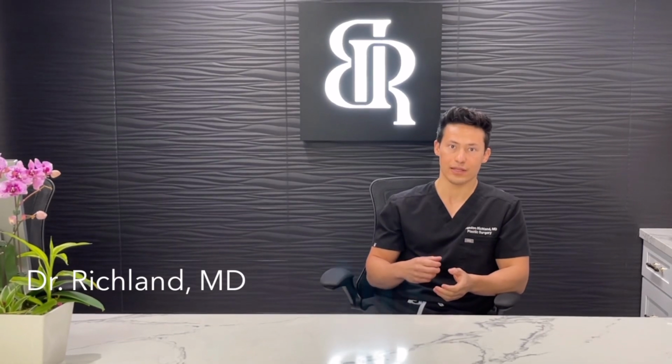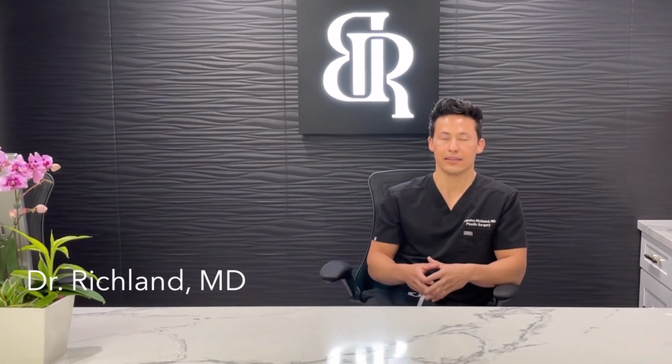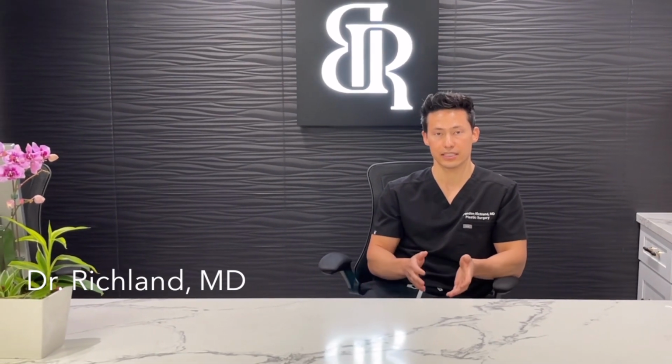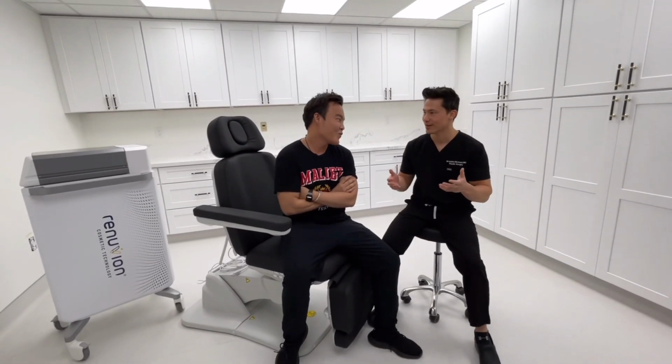Kane's a great candidate for Renuvion because he has a little bit of skin laxity, and that's the term we use when the skin has a little bit of excess and is a little bit loose. So he has some skin laxity, but he doesn't have so much that skin's starting to fold down. Once you start getting that skin to fold down almost like an apron on the abdomen, then you're talking about a skin excisional procedure. So he's a great candidate because there's a little skin laxity, but he doesn't have too much.